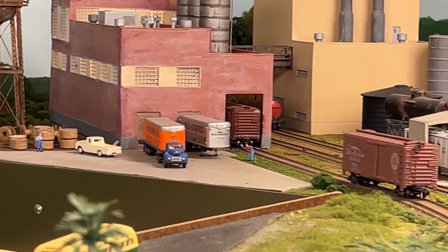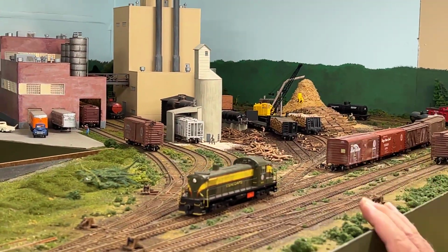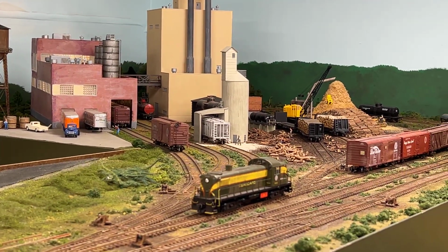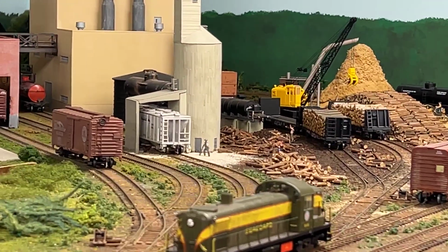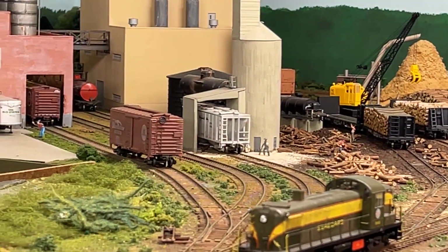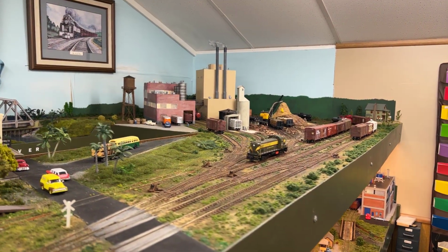The second track is known as track two. That one has two spots for tank cars to deliver chemicals to the paper mill itself. Track three has, again, two spots, one for kaolin unloading, the silo in the front, and then a spot in the rear for chemicals to go to the power plant.